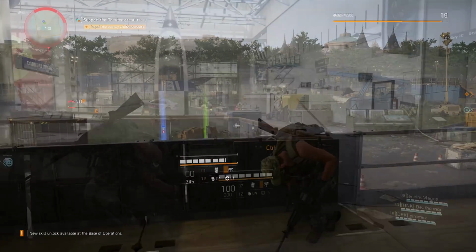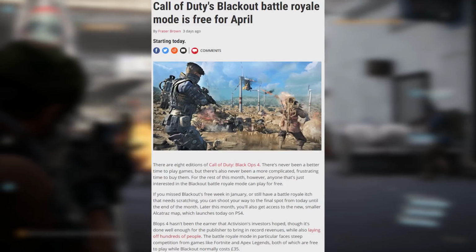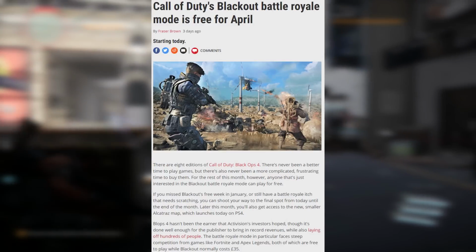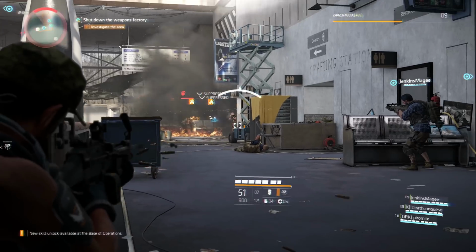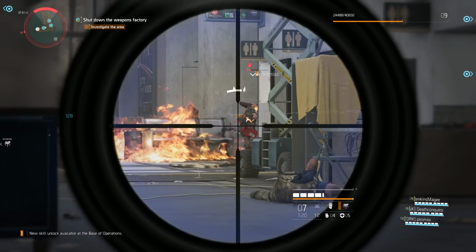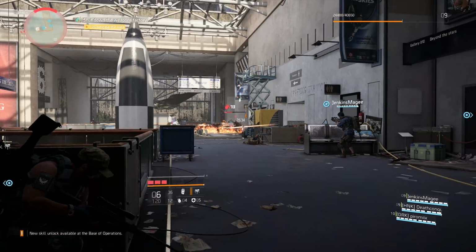And finally, to wrap up the news for the week, this one is actually good news. The Call of Duty Blackout Battle Royale mode is free to play for all of April, even if you don't already own the game. There's also a new Blackout map that I think just launched as well, but this is some serious production quality for a free to play game, so if you haven't tried it out already, this is the month to do it.